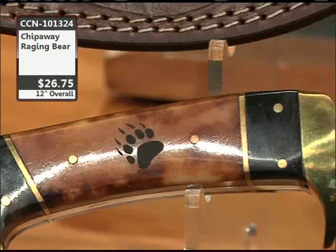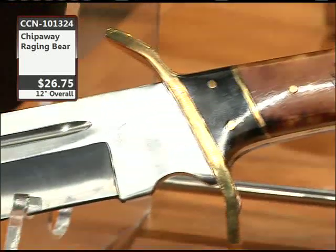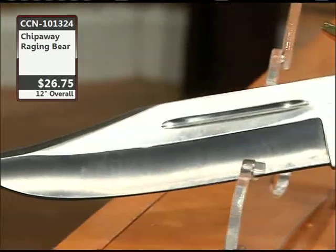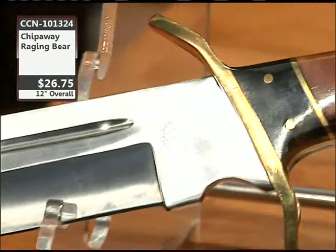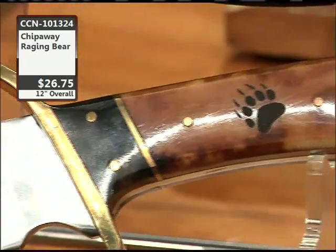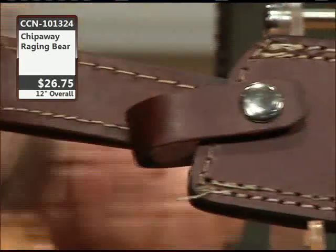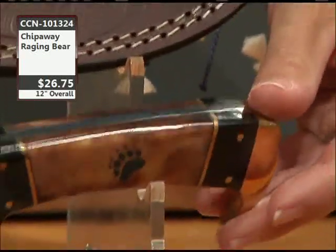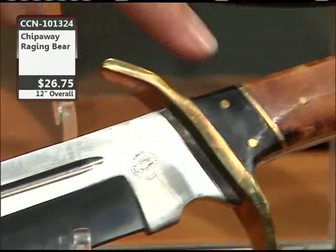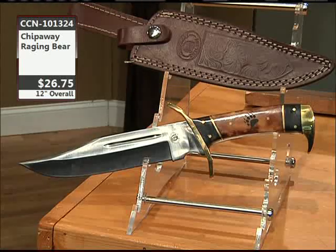All right, let me catch up with you guys. We are on the Raging Bear. This is our chip away Raging Bear. It's $26.75. We only have 23 of these left. Has a subtle wildlife touch to it. The Raging Bear, you can imagine it saying, I was here. He left his paw print on the handle. It's a brown smooth bone. They cap it off though with buffalo horn. You get a brass guard, leather sheath, and it's $26.75.